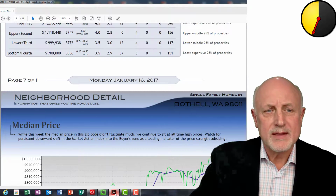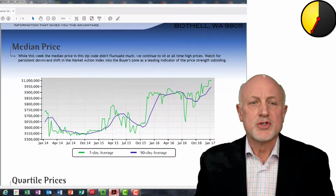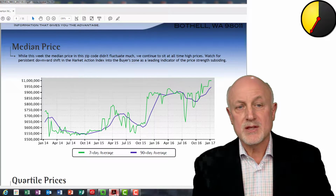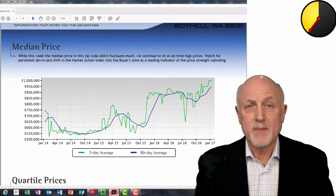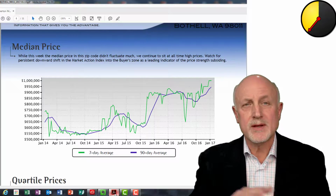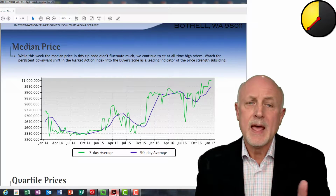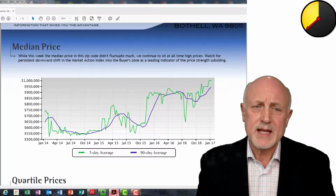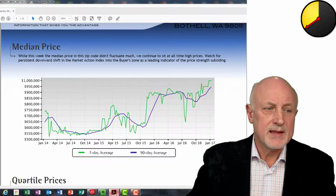But what we know in this particular area, 98011, is a strong upward trend. On this chart, you see the weekly updates in the green line. It's very volatile on a week-to-week basis, and it gets kind of noisy. So we put in the 90-day rolling average to smooth that out and show us trends. But even as of last Monday, you can see that green line still pretty high, so we anticipate the upward trend is going to continue in that direction.